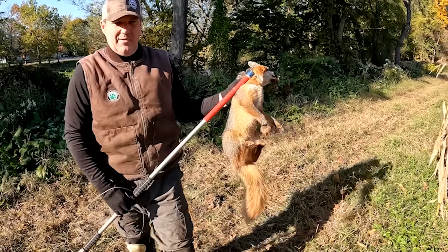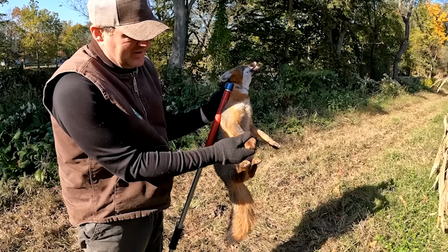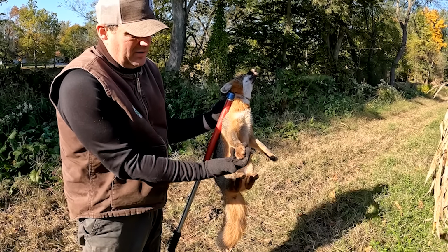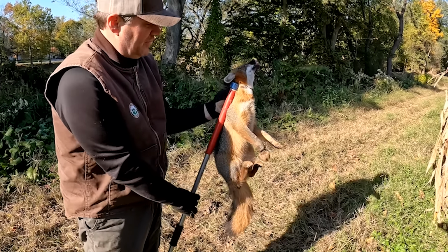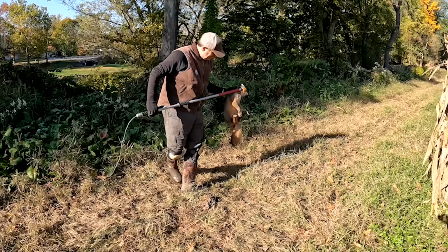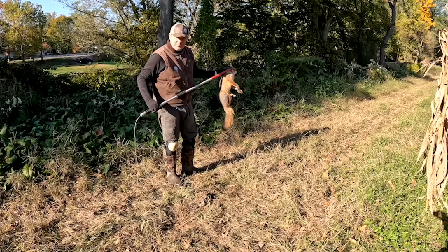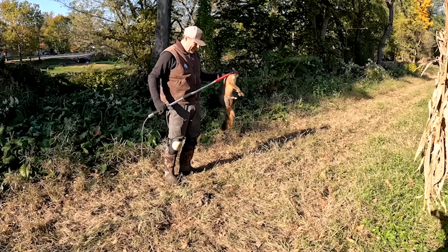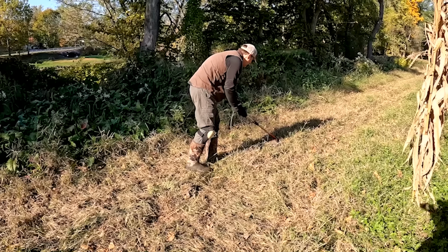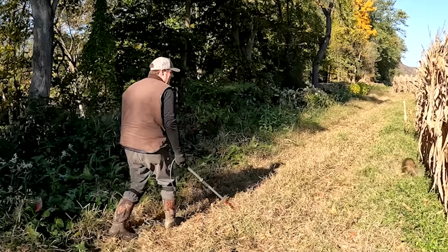Now you can see here, his foot, there's an indentation there, but there's no blood, no breakage. That fox is going to be able to run, and we're going to let him go. I just love these animals. You can see they're just an absolute beautiful animal. And we're going to let him run out through there. You don't know he's out yet. There he goes.